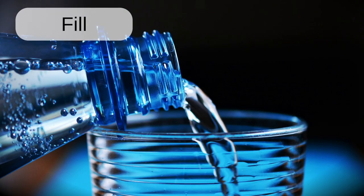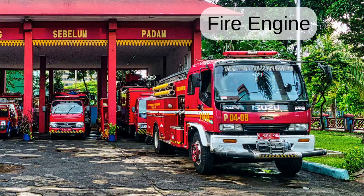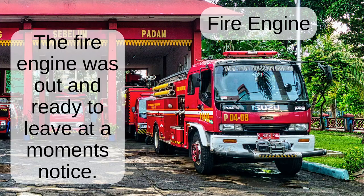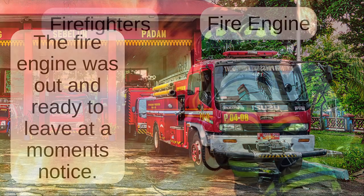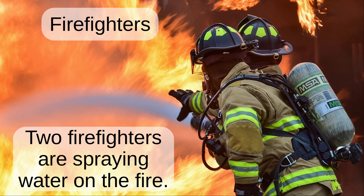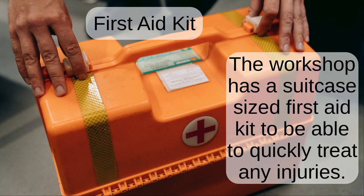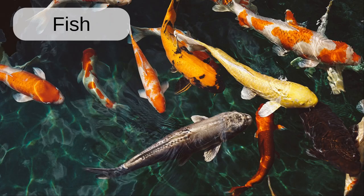Fill. I opened the lid and started to fill the glass with water from the bottle. Fire engine. The fire engine was out and ready to leave at a moment's notice. Firefighters. 2 firefighters are spraying water on the fire. First aid kit. The workshop has a suitcase-sized first aid kit to be able to quickly treat any injuries.